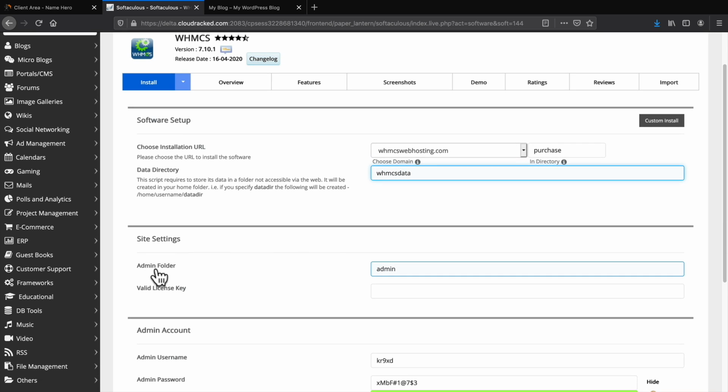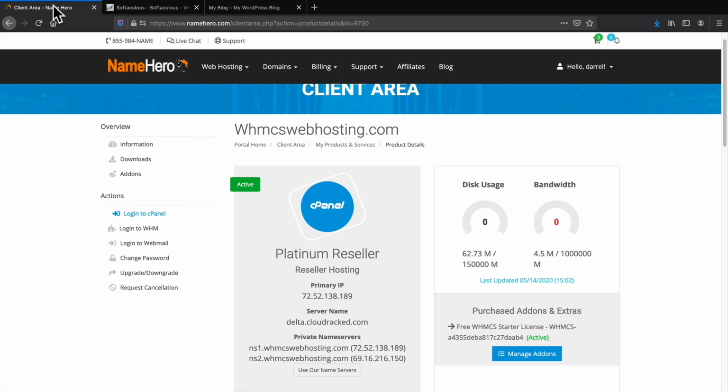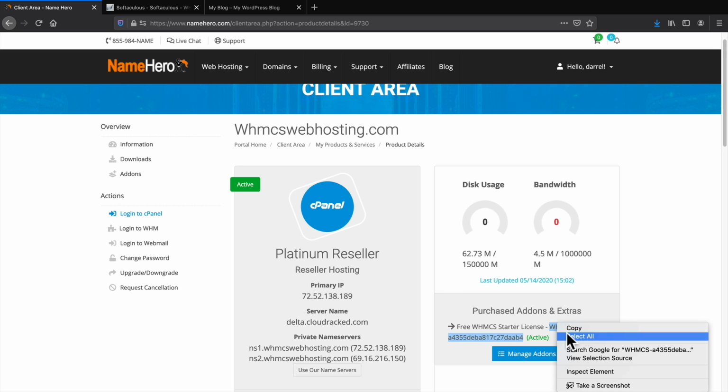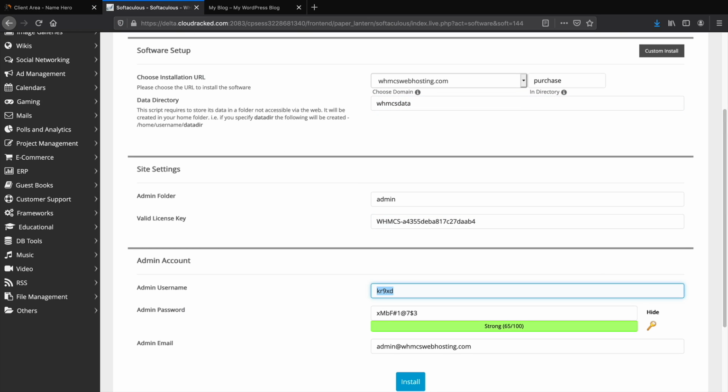Here we have admin folder. I'll leave it set to admin. Valid license key. So you want to go back to your WHMCS account, and copy and paste the license key. So I'll go ahead and copy that and paste that right there. Admin username, I'm going to set mine to Darrel03. And then for my password, I'll put paddywhack.